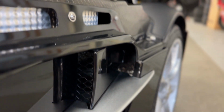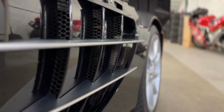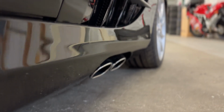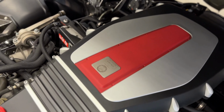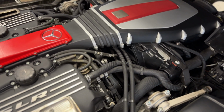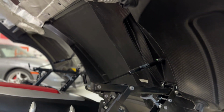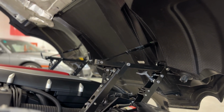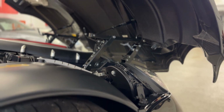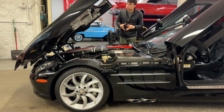This is also one of the first hand-built V8s from AMG, and I guess this McLaren partnership as well. You can see your little AMG hand-built plaque up front, a nice big Mercedes star over here as well, with these really unique red accents on the engine. It's a beautiful engine bay and a beautiful hood to look at. You can see the exposed carbon fiber weave underneath the hood there, and just hidden right behind this McLaren badge. So you know there's some special engineering going on there.